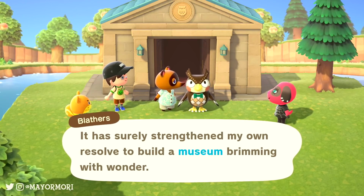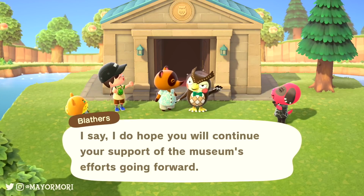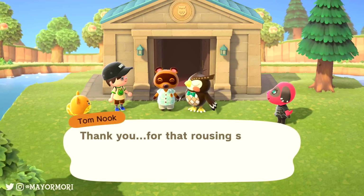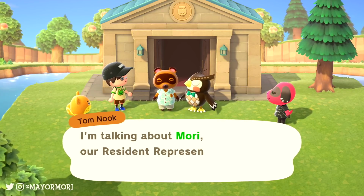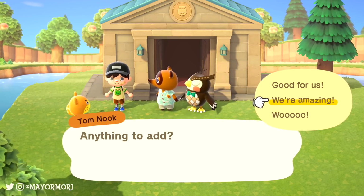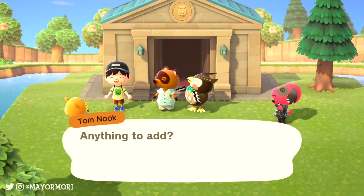I only hope this island's rich ecosystem and treasure trove of species continues to inspire all. I'm sure it will. And actually, I can't wait to look inside, because we've seen quite a lot of gameplay from trailers and other people's gameplay, but I still think it's different when you can take the time to look at it yourself. It's just a bit more exciting. Oh yeah, resident representative. Anything to add? We're amazing! Short and sweet.